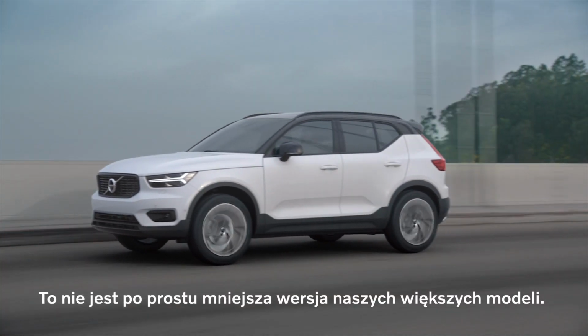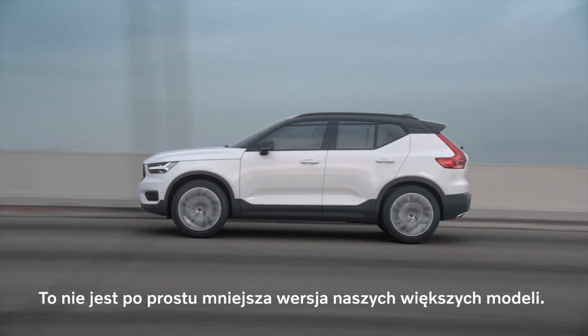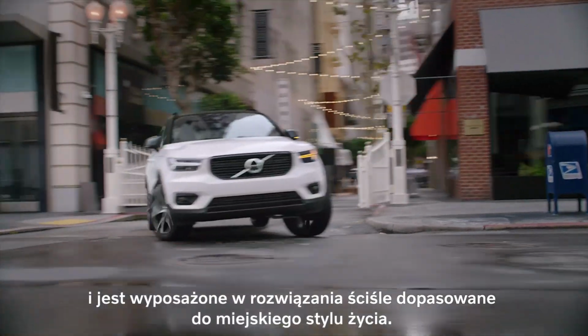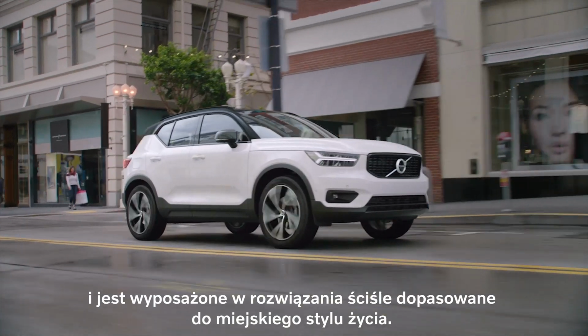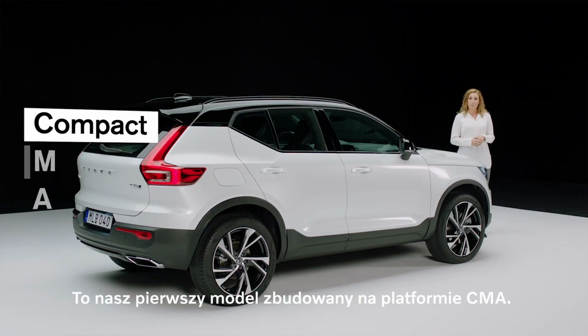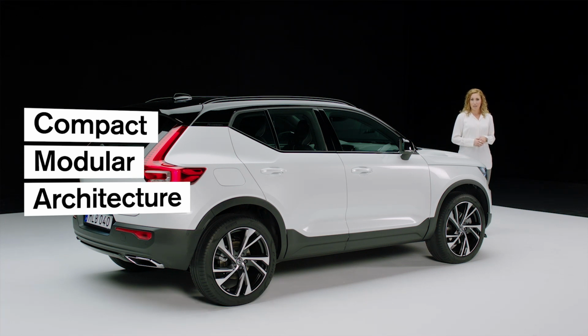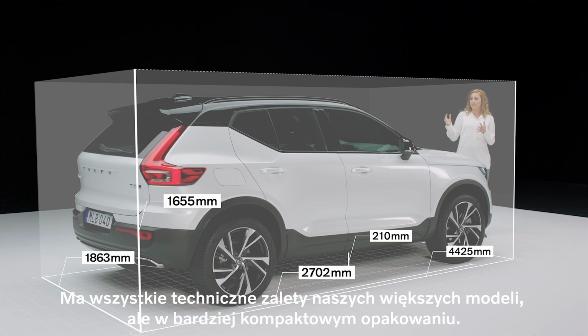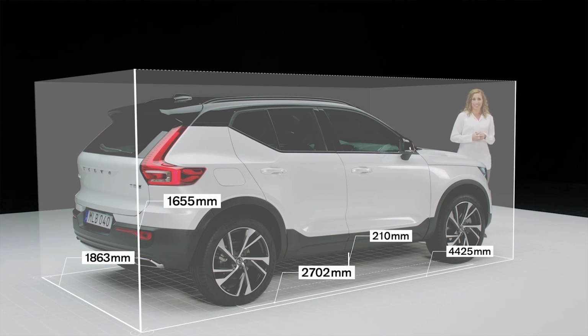This is not just a smaller version of our larger cars. The new XC40 has its own unique character and tailored innovations for an active urban lifestyle. This is the first model on our compact modular architecture platform. You get the same engineering benefits as our larger cars, but in a more compact package.